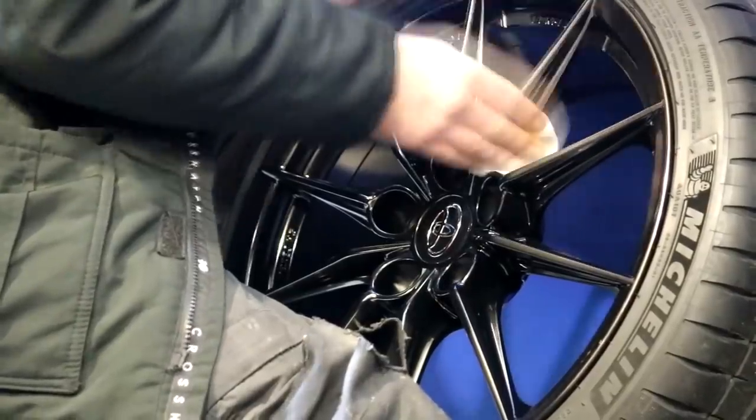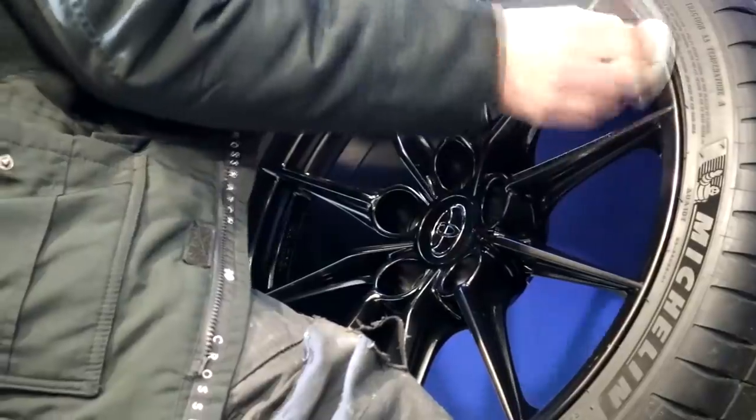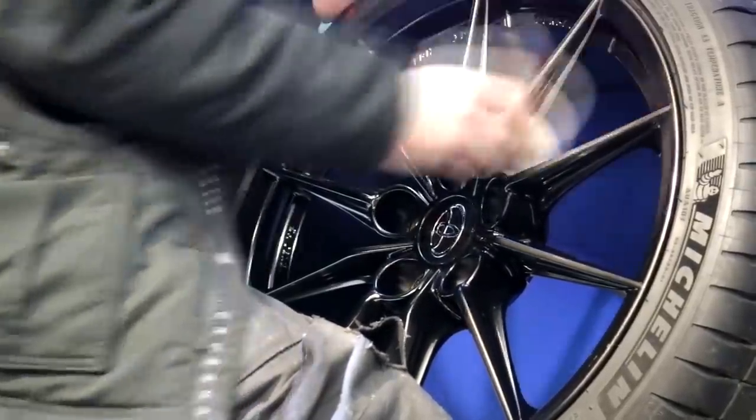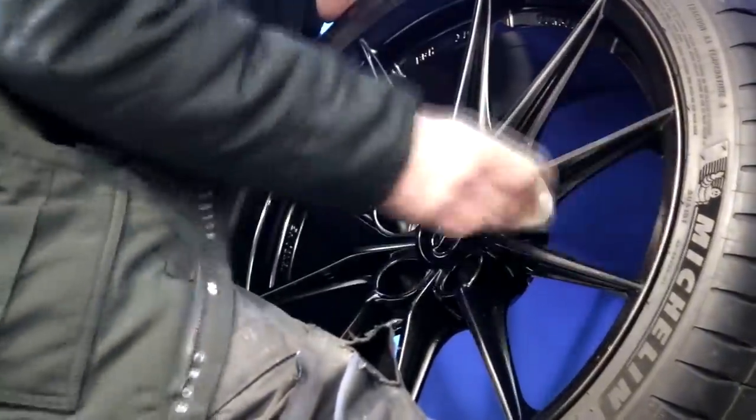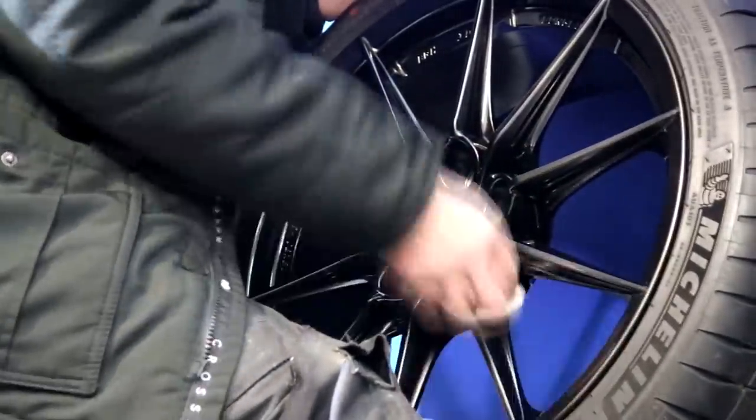The wheels are all fully prepared and are now going to receive a single layer of G10X C5 wheel armour. This product will make them easier to keep clean and looking much better for far longer. The product will last for 2 years, 3 layers with 2 layers if done right.